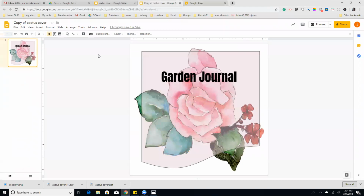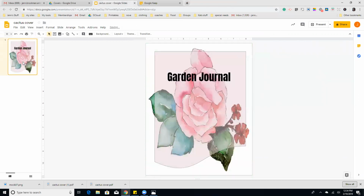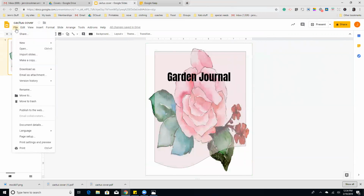Yes. Okay. So, back to here. Let me figure out where I'm at. Okay, I use a different tool, but here's the cool thing about Google Slides. Like I said at the beginning, this is pretty much the same thing as PowerPoint. So when you come down here to download, you can download your file as a Microsoft PowerPoint file, which is what we're going to do.